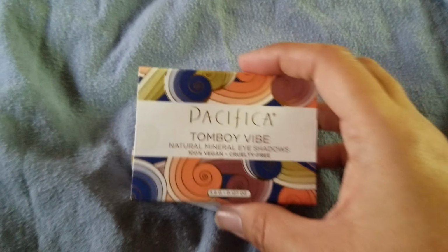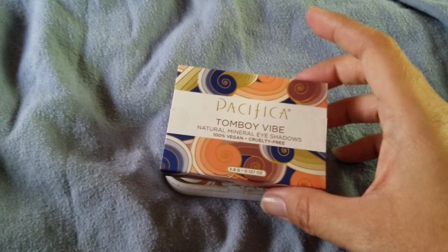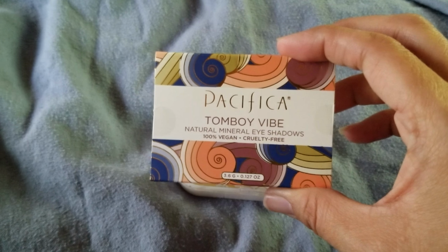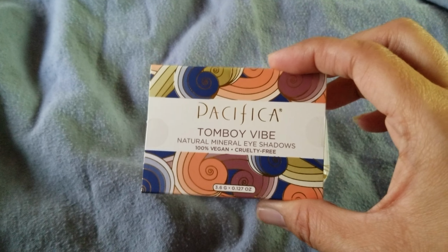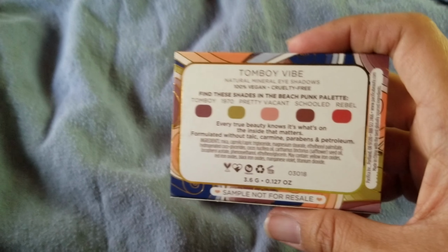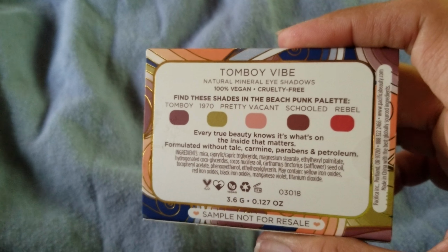Okay, so I finally got it out of the package, and these are eyeshadows. They're 100% vegan, which I absolutely love. And they're cruelty free. So this is the tomboy vibe.